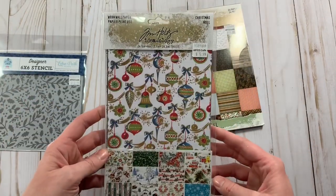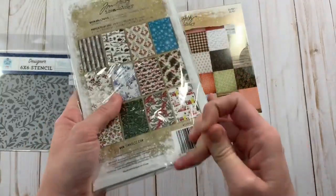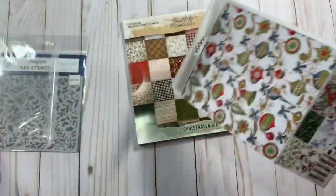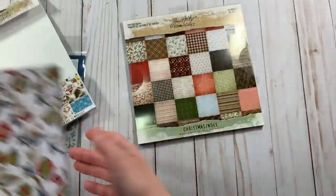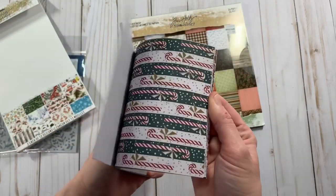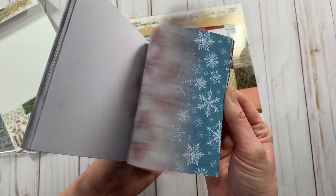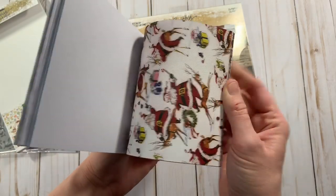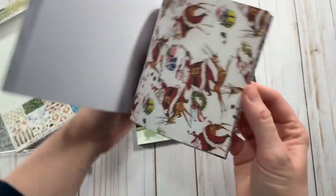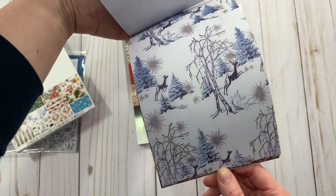I picked up the Worn Wallpaper from Tim Holtz's new Christmas line. I'm almost certain that Joann's will carry this eventually, but I just couldn't wait. So I went ahead and picked up this year's designs. I still have last year's leftover, some of those. But this is a little different because he included, oh my God, that is so cute. He included some blues in this one. Look how gorgeous.